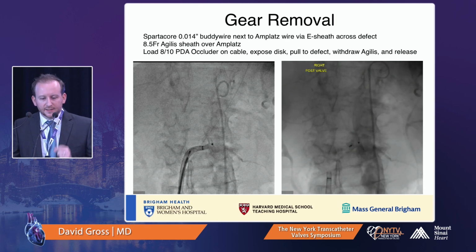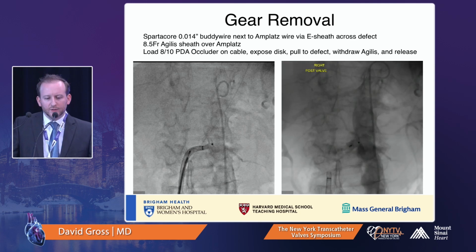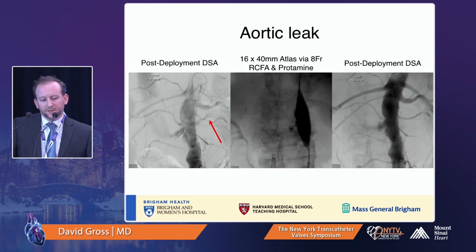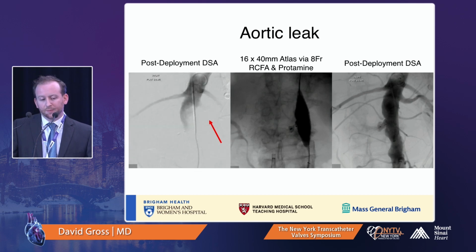So here we saw suggestion without DSA of a little bit of a leak. So we came back. We always go up with a balloon that's sized to the aorta or slightly smaller and kind of push up the PDA occluder. And then after that, we saw post-deployment DSA, and I apologize, this plays very quickly, but you can see there that there's clearly quite a big leak.